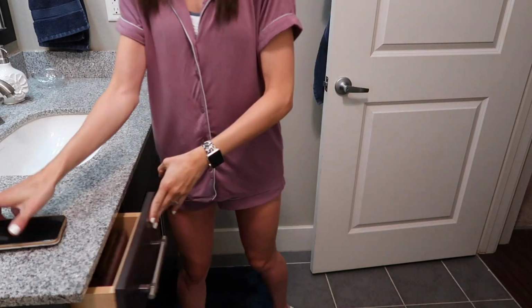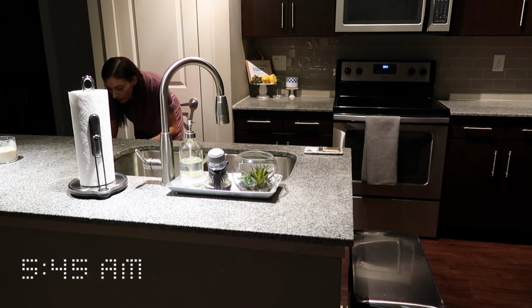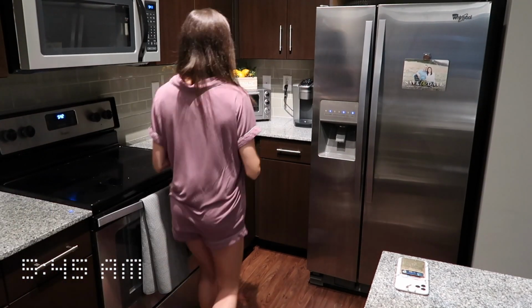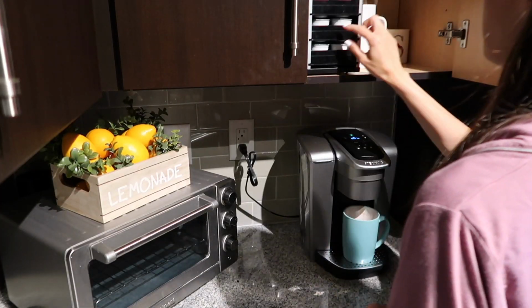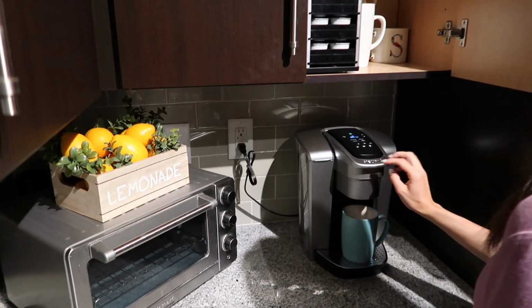Right after my bathroom routine, I am heading straight to the coffee maker. I love the ritual of having coffee in the morning. I don't know if the caffeine really does anything for me, but I think the idea of having coffee every morning just makes me feel alert and like it's time for me to start getting stuff done.